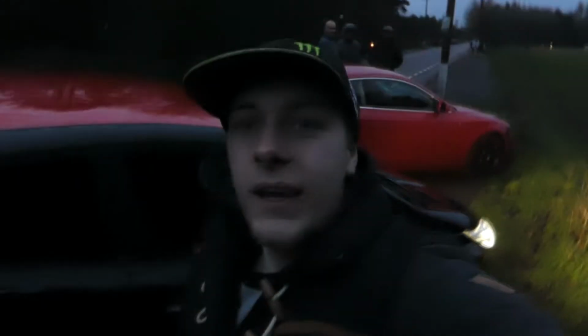Sorry for the poor lighting and visuals, guys, but I had to show you another member of our group's car. This is Steve's Audi A5 in the background. He's done quite a lot to it. When we first met and he first bought it, it was totally standard, and now have a look.